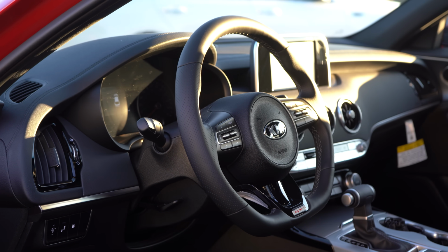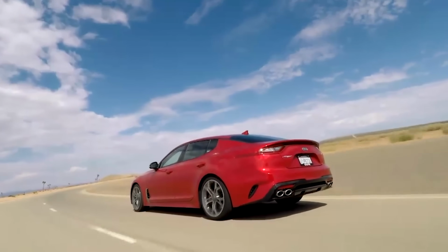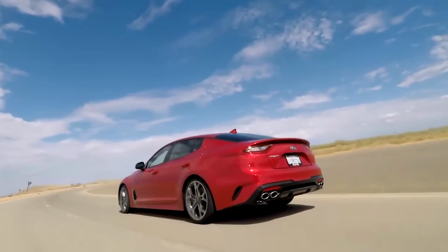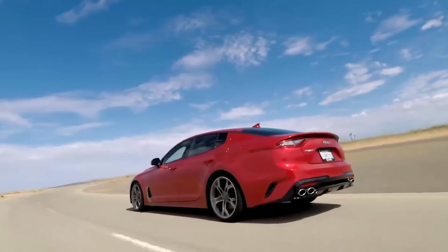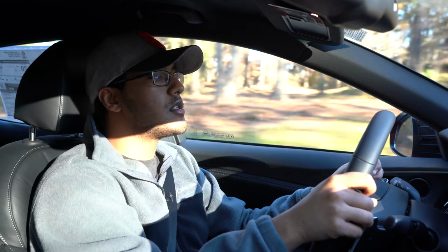This particular one is the rear-wheel drive. For a normal person, this is one of the easiest ways to get a car sideways, and you can bring it back very easily. That's what I was talking about with the traction control. When you put it in the sport mode, it gets very slippery in the back, but it's so easy to catch though. It's nothing to worry about.